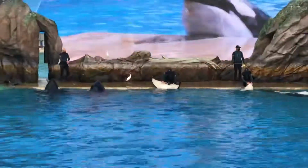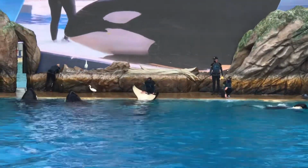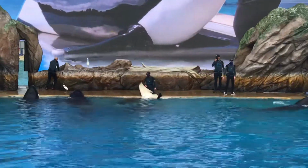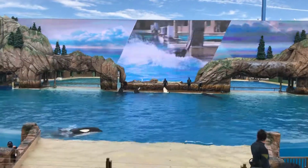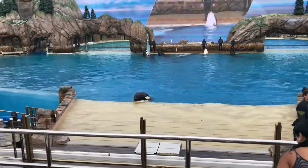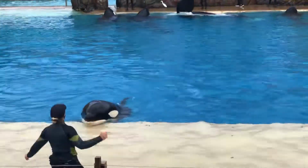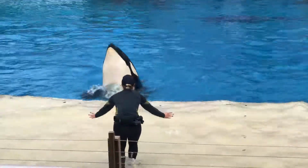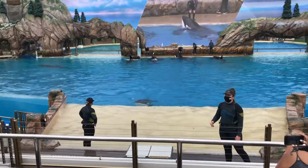Our whales will also slide up onto a scale. We weigh each whale once a week to ensure that our younger whales are growing properly and that our older whales are maintaining a healthy weight. We can even take a breath sample from their blowholes. These kinds of behaviors are only possible because of the relationships that we've built day after day right here at SeaWorld.